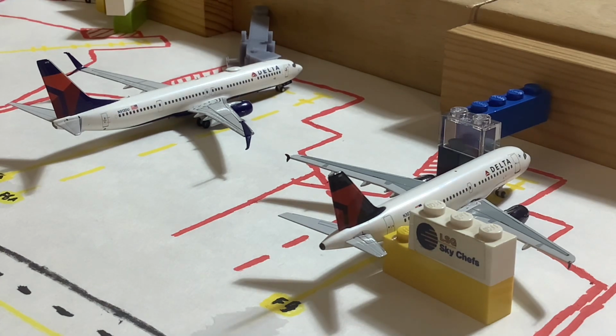So I guess that wouldn't really make sense that the catering truck is here now that I think about it, but we can just say that they're offloading the catering from the flight from Pasco, so that it doesn't spoil or anything.